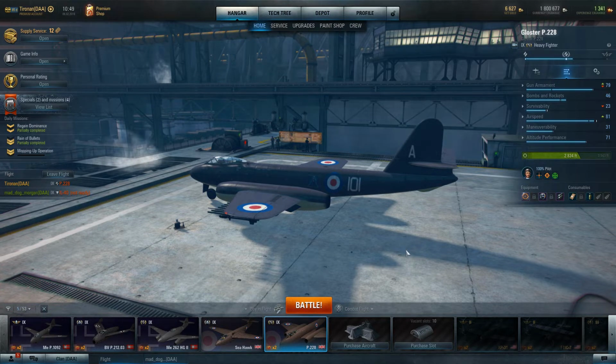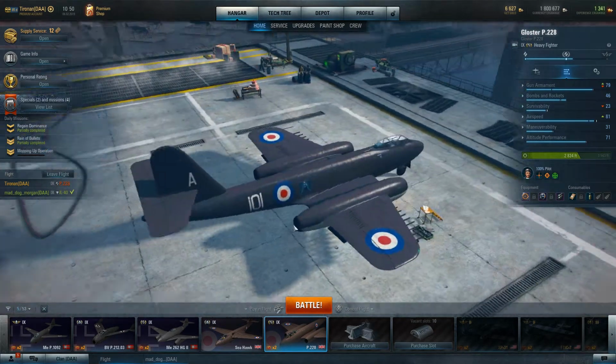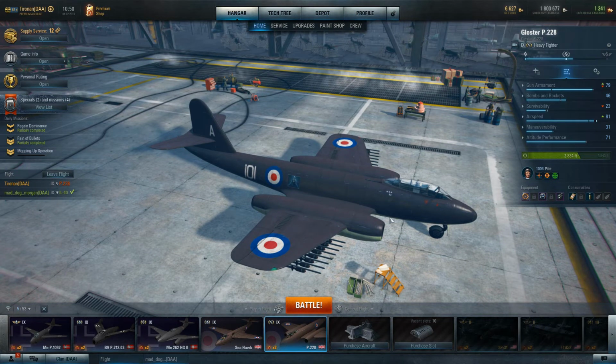And today we have the P228 from Gloucester. And this was a design proposal. Essentially, when you boil this down, the Gloucester Meteor was the only Allied jet that actually flew combat missions in World War II, to be exact.